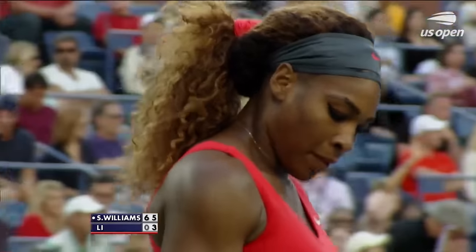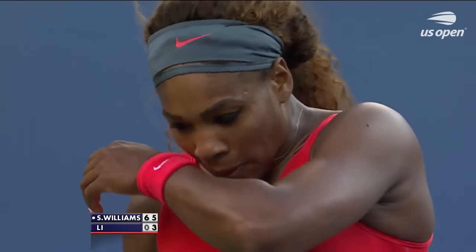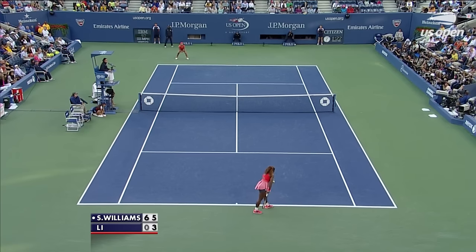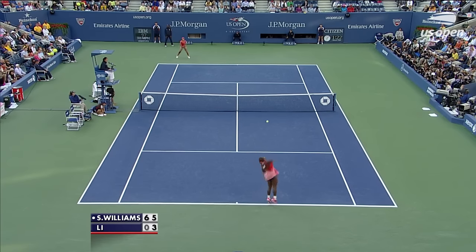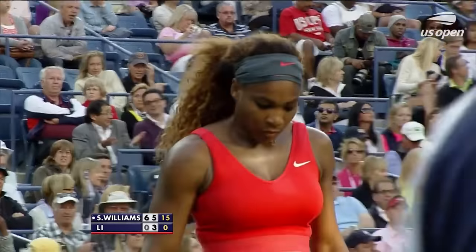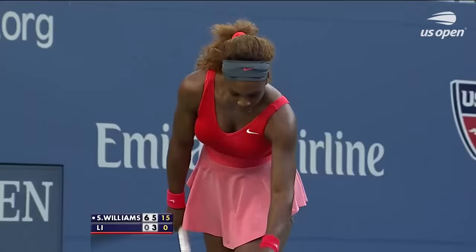Li Na, her husband there, Coach Rodriguez, loving that last game. Can she find that little extra something to break Serena for the second time in this set? And it really is on Serena's racket, though. And with that serve, the way she's been moving that serve with pace, she'd have to really fall apart to not have this game in hand.